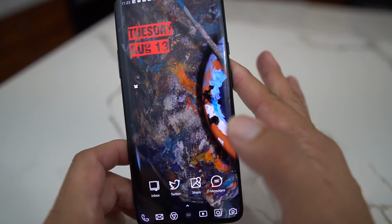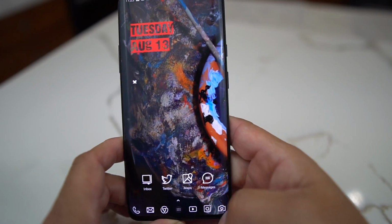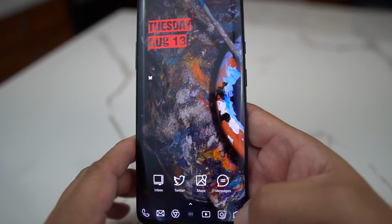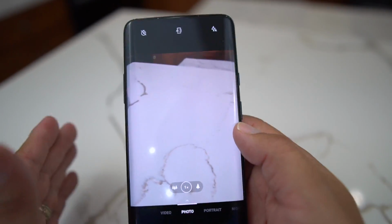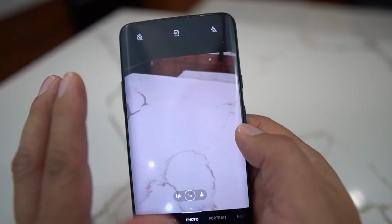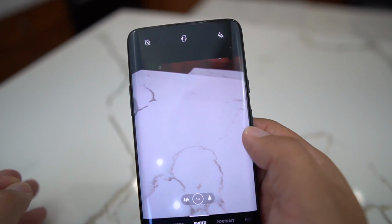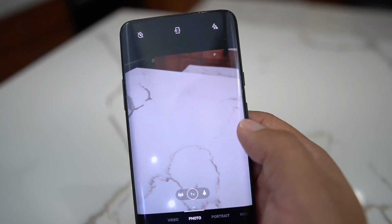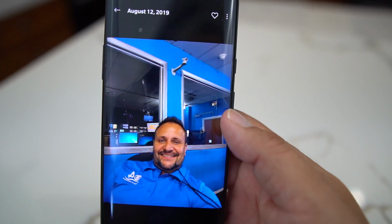But look, the other thing that I want to talk about is the most talked about thing when it comes to this phone, which is how good the cameras are. Now, there's some people out there that have their panties in a bunch about this camera, talking about it's not good and all this. Look, I will put this camera up against the Samsung phones. I will put it up against the Xiaomi phones. I'll put it up against most phones. The only phone that this phone will not beat in the camera is the Pixel.